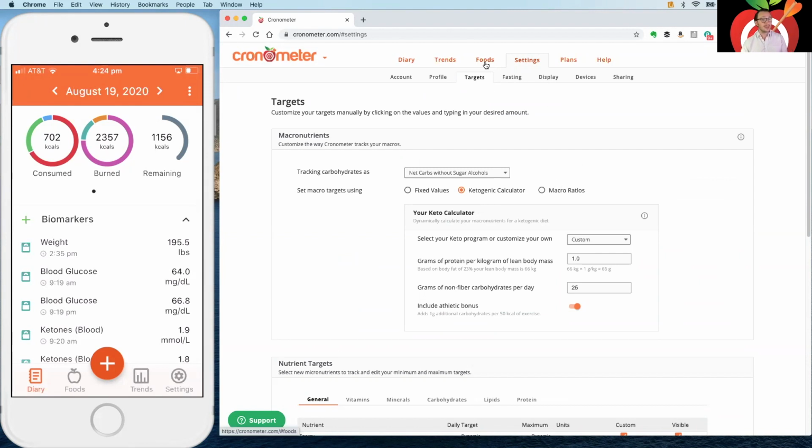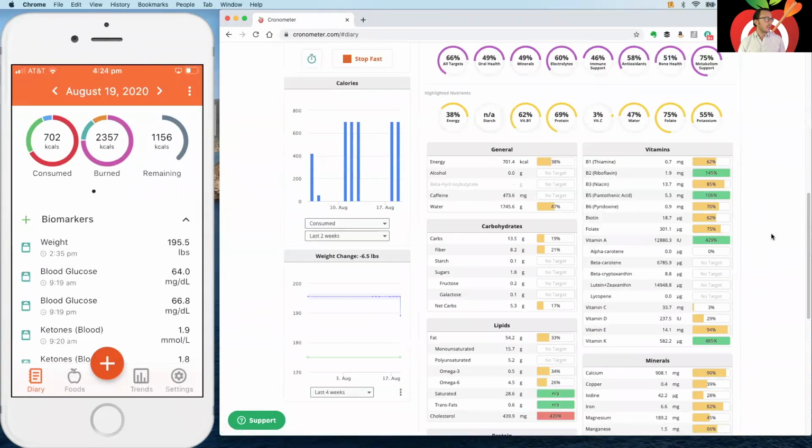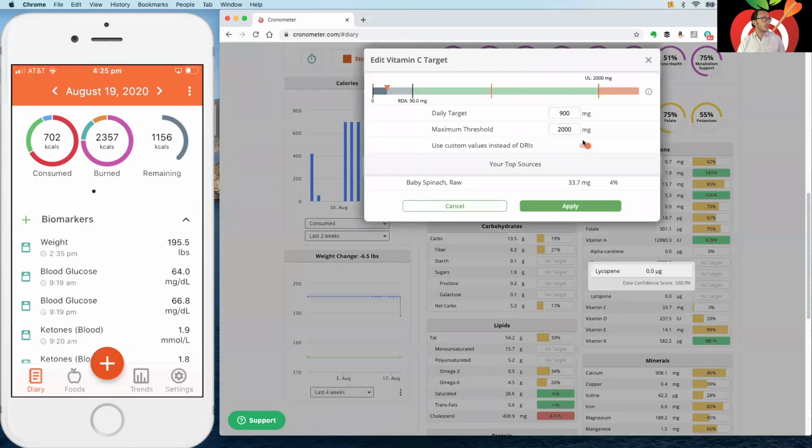Now, if you're talking about the individual micronutrients, I mentioned that earlier, when you create your account, we take the recommended daily targets, daily ranges for most of these nutrients from the Office of Dietary Supplements. These are called the DRIs, Daily Recommended Intake. And those are what we base our targets on here. Now, anything is customizable in Cronometer. So basically, if you're working with a healthcare professional, or if you know that you have special needs for a particular nutrient, you can just click on any of these gauges, and you can click on the custom tab or custom checkbox, and then go through and change those totals.